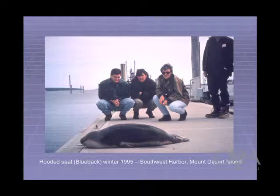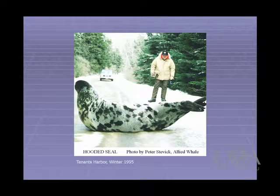For those of you who know Dave Morin and Stephanie Martin, early photo, along with me on the far right. And a blueback, just on the south side of Mount Desert Island, that's in Southwest Harbor. Remember going out to that back then. This hooded seal, Tom will remember well. It was, and Linda, this would have been yours back then.